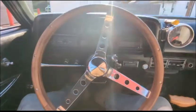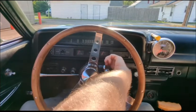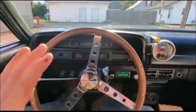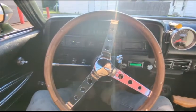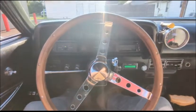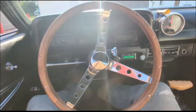Now let's fire this baby up for you. So I'll turn the key. It's kind of hard to do left-handed. That turns on the electric, and then I have to hit this ignition switch. That's an anti-theft switch. That turns on the ignition. Without that being on, this car won't start. Fires right up.